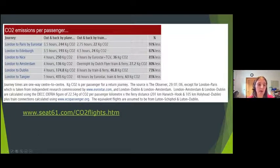This is a very helpful graph, but there's loads and loads more stuff on that website about how to travel to different places in Europe, particularly by train, and the carbon that might be saved if we did that compared to flying. And we can also take holidays in the UK.